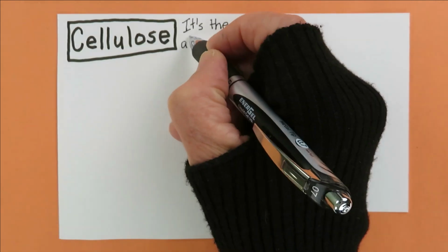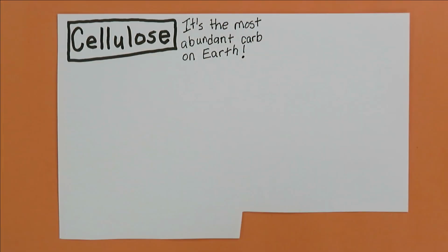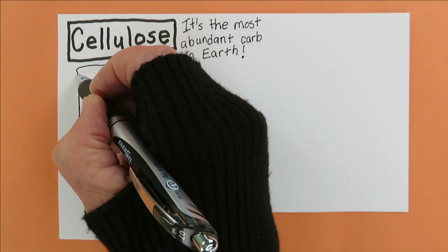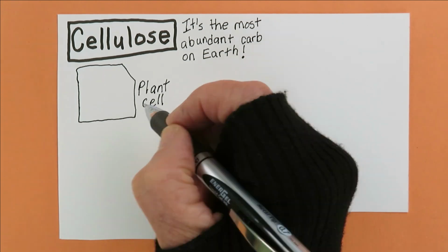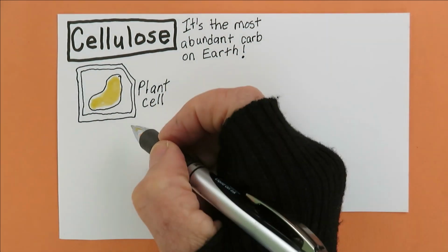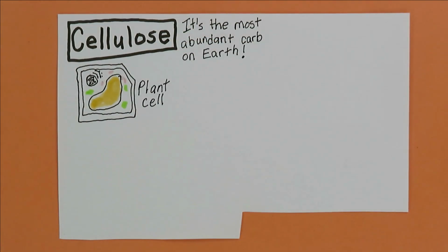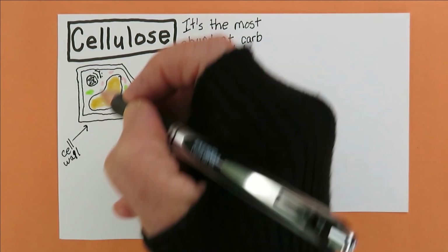Cellulose is the most abundant carbohydrate on Earth. That's because plant cells are making it to strengthen their cell walls. Let's take a look. This plant cell has a vacuole that stores water, food, or waste. It's got a nucleus with genetic material in it. It's got some other important organelles, but we're going to focus on that remarkably strong cell wall.